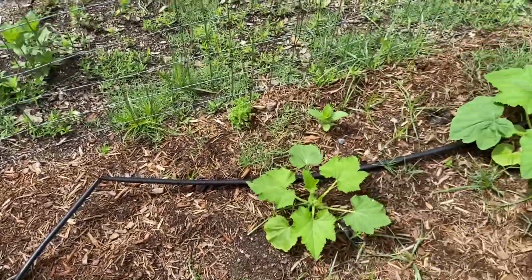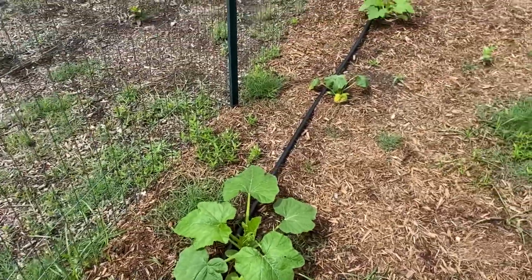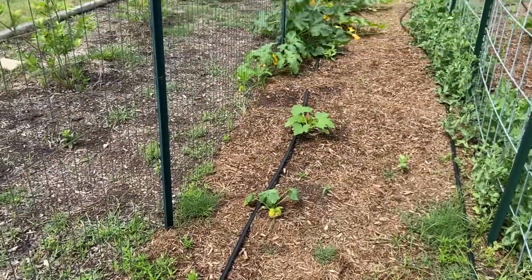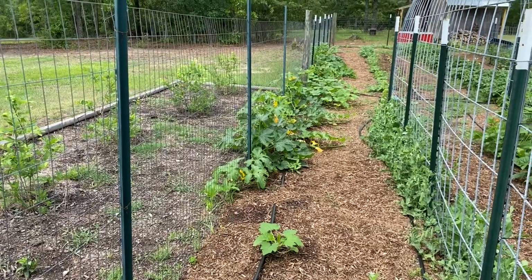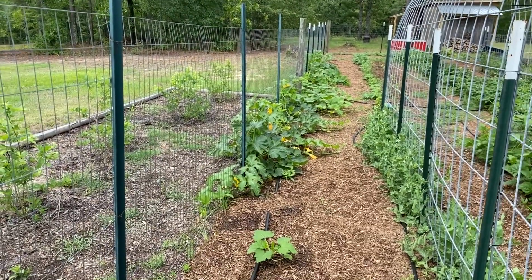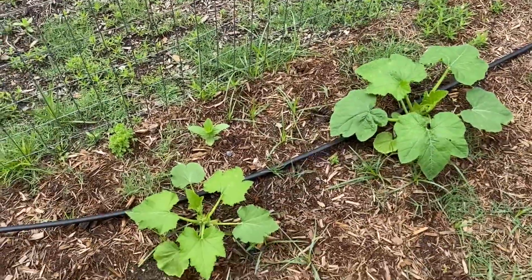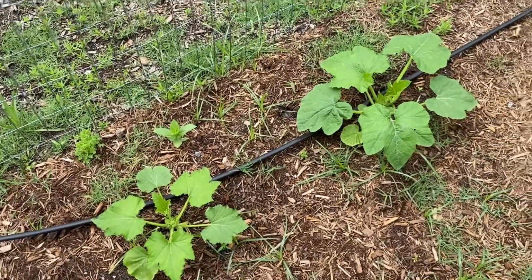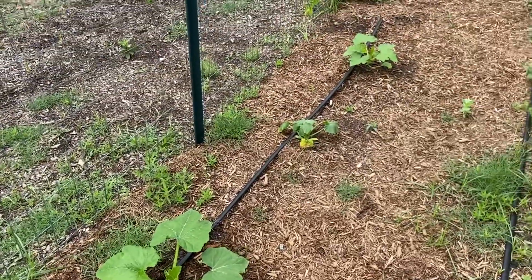All right, the entire perimeter of this side of the fence are different squashes and zucchinis, all the way down. Now, all of that big thick stuff in the center is winter squash. I believe these are yellow squash, these 4 right here. These got a much later start.